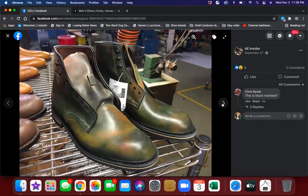It's an investment, but if you're into shell Cordovan, these are not bad prices. Generally speaking, in the higher end brands, the markup for shell Cordovan on a regular shoe is between $600 and $800. Now that's not true when you look at Carmina or Meermin or some of the less expensive brands. But they're also usually getting their shell Cordovan either thinner, or they're getting it from tanneries in Argentina or other places where they're not as expensive.